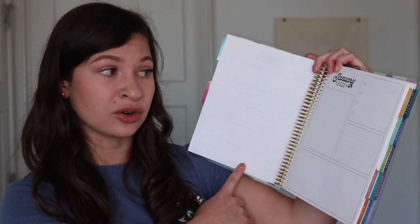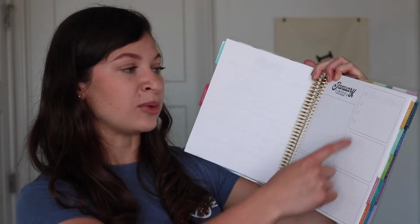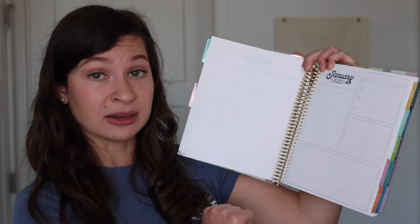Flipping the page, we do have this dashboard page that was introduced about 2 years ago now. So you do have a lined page here on the left, and then you have a couple of different boxes that you can use for various things on the right. So we have a bullet pointed list, a lined list, a blank box, and then a dot grid area down here on the bottom as well. So a lot of people use this area for goals, for tracking events, birthdays. Again, you have endless possibilities with this area.